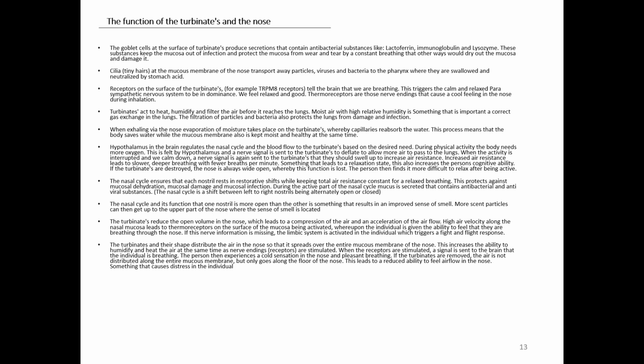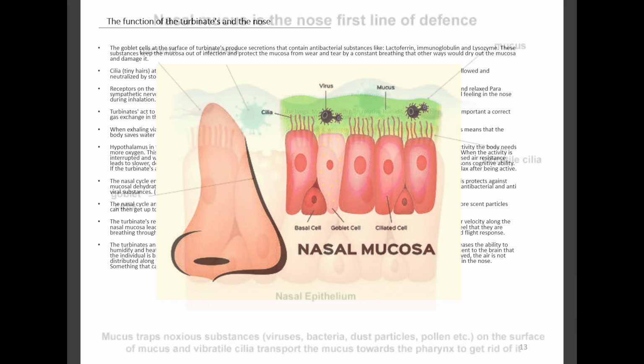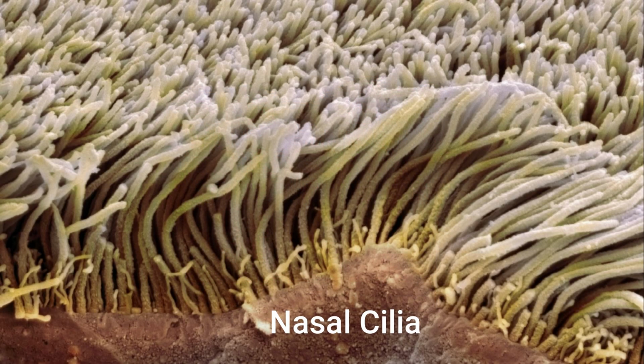That's one thing. Another thing is that there are some small hairs. I think it's in English called cilia. Those hairs are at the surface of the turbinates, and those do some rhythmical movements that transport particles, viruses, bacteria back to the back part of the nose, where you will swallow it down and it will become neutralized by the stomach acid.